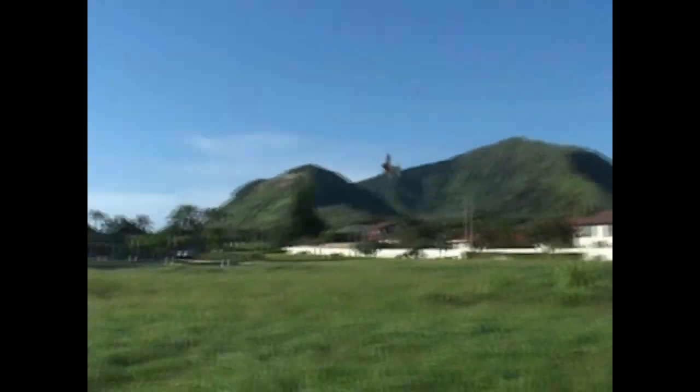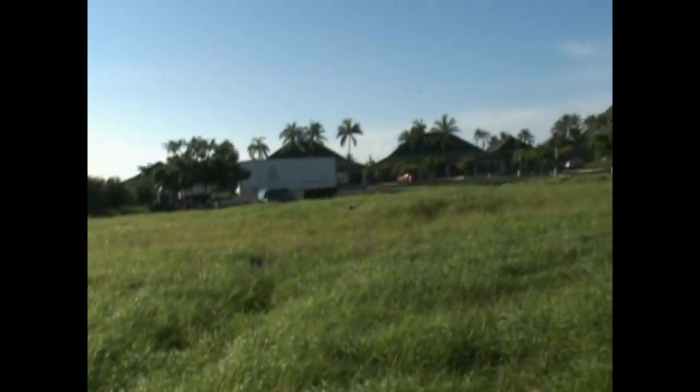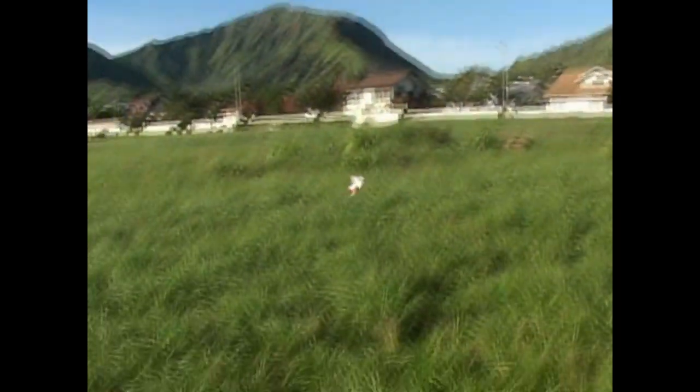GV is in the center. It's looking pretty good right now. GV is in the middle, and now it's pulling up into its hijinks. GV coming. Hey, not too bad for the GV.